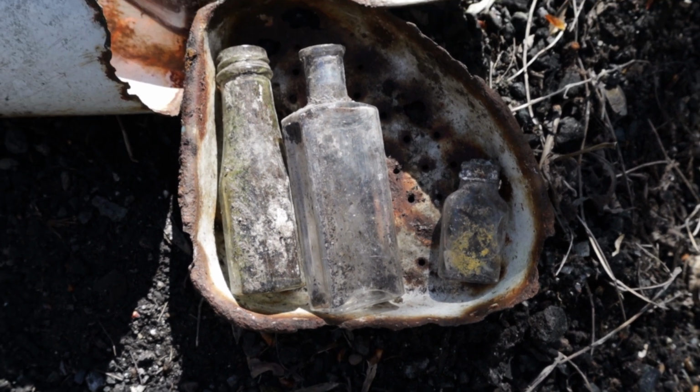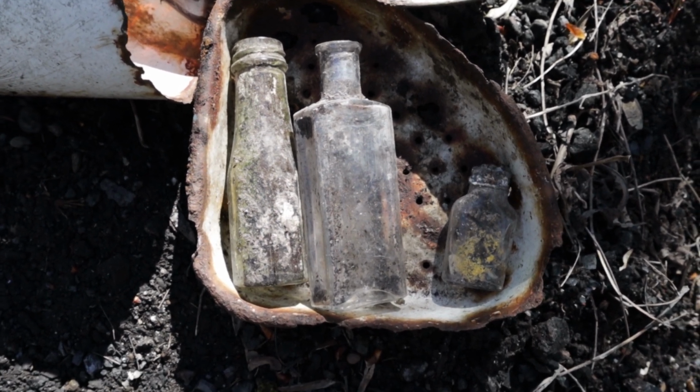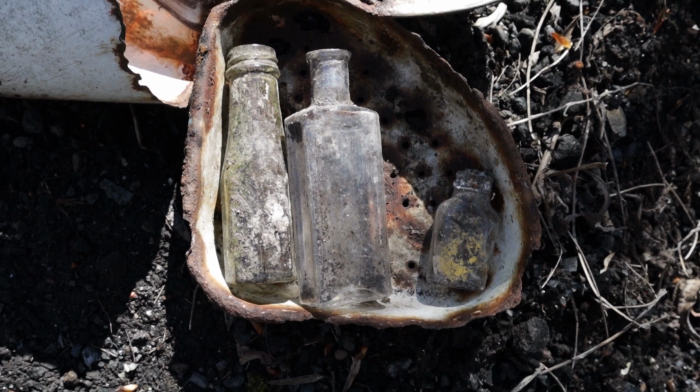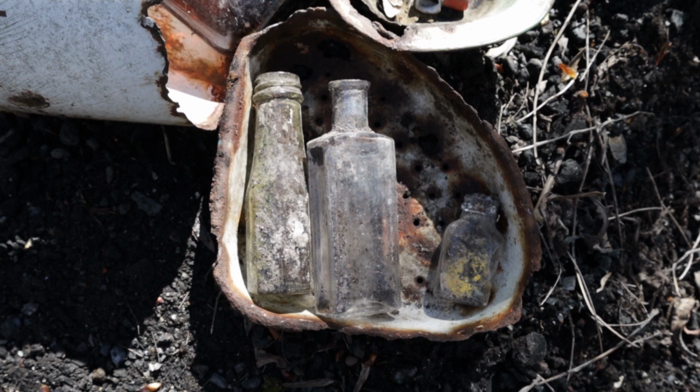Yeah, it's not a label then. We've got two other bottles there. A little mini sauce bottle, which would have had ketchup or something like that in it. And this is a lovely bottle as well. That is really nice, yeah. I really like the little bottles that we found so far.